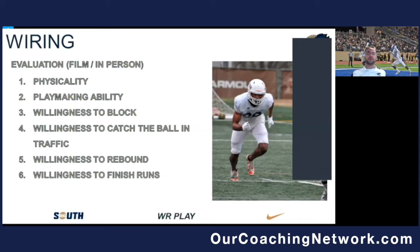And then willingness to finish runs. Are you a guy that's searching for the sideline and trying to run out of bounds? Or are you a guy that's going to split the X, drop your pads, and run through contact? Are you going to throw the stiff arm? You're going to do things of that nature. In my mind, those are all things of looking at a guy wired. So you see it on tape with recruits, you see it with your current players. And those are things that I like to evaluate and is a big deal to me.